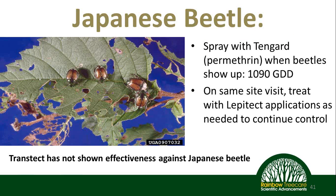You get that quick knockdown. On the same visit, there can be treatment with Lepitect, soil applied, so that it gets uptake into the tree during that 14-day kill time that the Tangard has. And that carries you through the rest of the season up here with 30 to 40 days, because by mid-late August, the Japanese beetles have moved on. If you're in other parts of the country where that season stretches out a bit more, maybe a second Lepitect application after about 3 weeks might be necessary to just continue that. Then at the end of that season, that stuff is worn off, and next year's beetles or next year's bees visiting the linden flowers will not take in any insecticide.